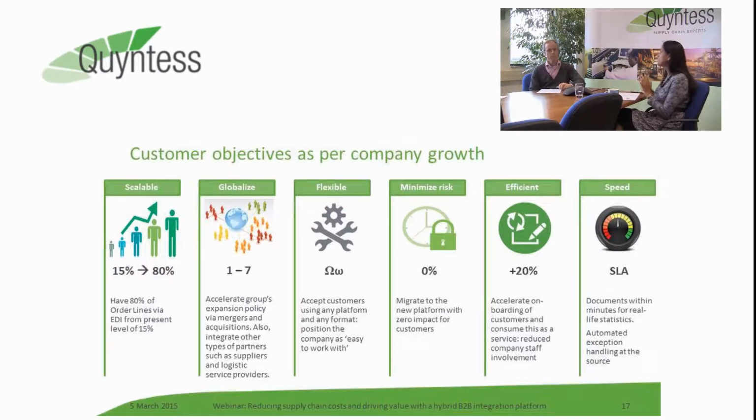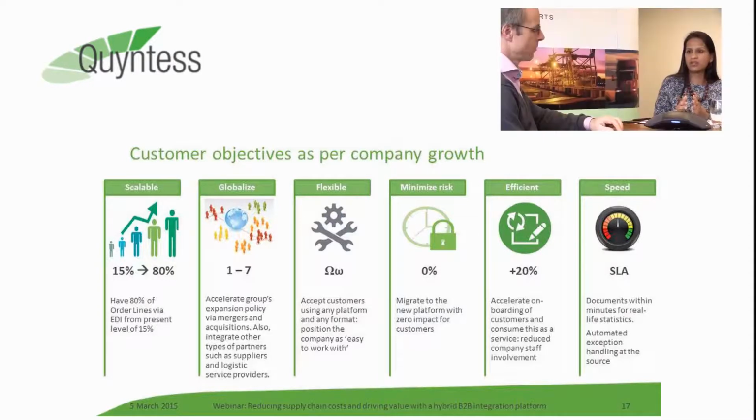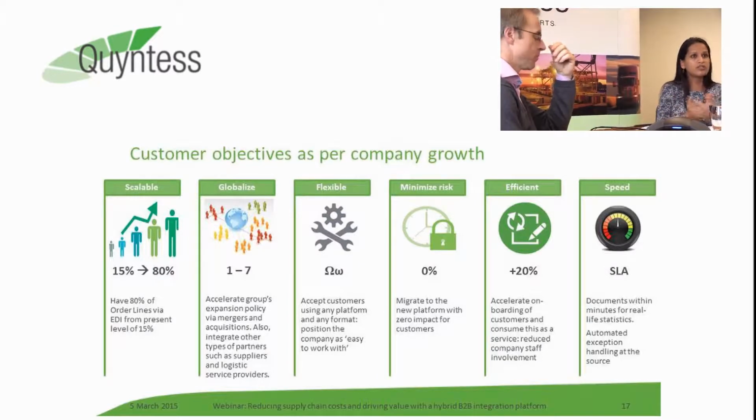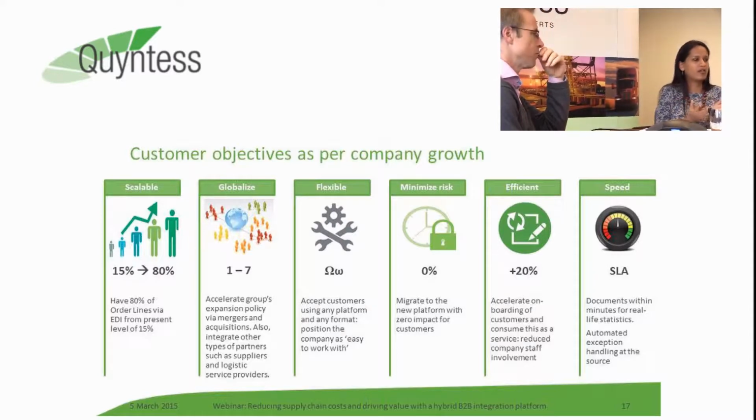Along with that, they wanted an efficient system. When they are going to have a new business partner, they don't want to spend the majority of the time on onboarding. Instead, onboarding should be efficient, and the important time should be spent on the other important activities related to having this new business partner working with them. And obviously they wanted to exchange documents as per the SLA agreed.